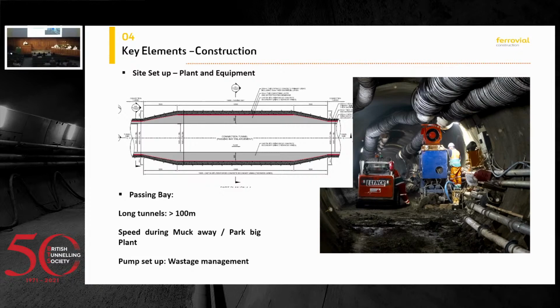So for example, in Cremorne, we used three dumpers at the same time. We set up one at the face being fed, one in the passing bay, and one outside feeding the muckaway skip.